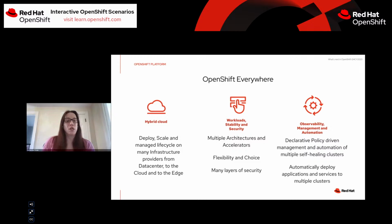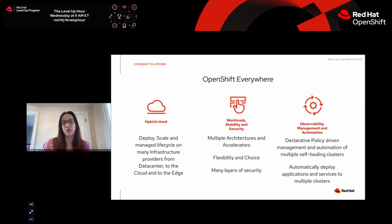the customer sessions. OpenShift is the foundation of Red Hat's open hybrid cloud strategy, enabling users to have a consistent operational and application experience from the data center to the cloud to the edge across different infrastructure types, providers, hardware architectures, and accelerators. Basically, OpenShift everywhere. This also means users can continue to ask for more flexibility and choice while focusing on maturity for security at every layer of the stack. You will see that reflected on the first two pillars here.